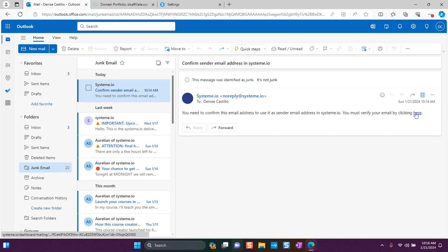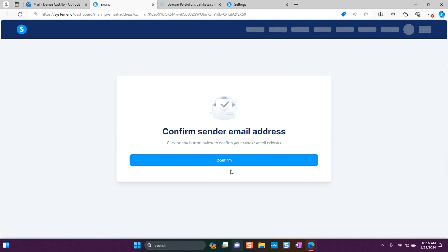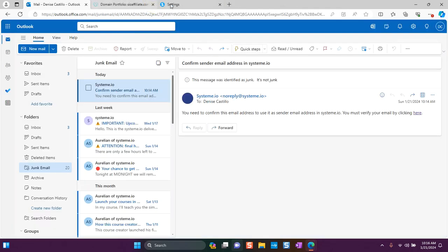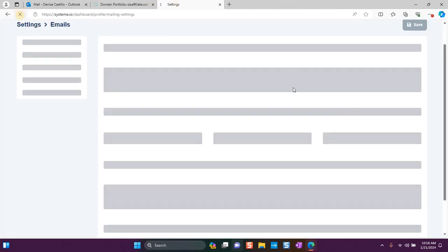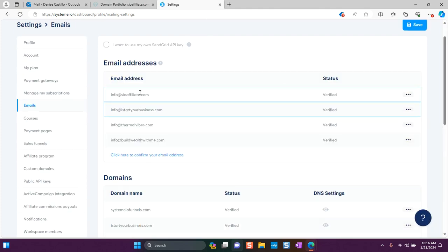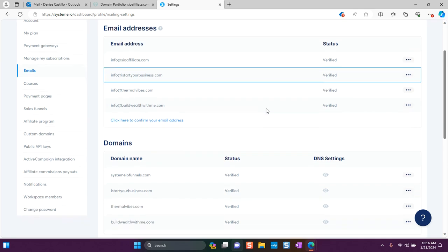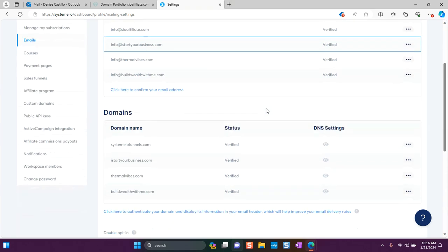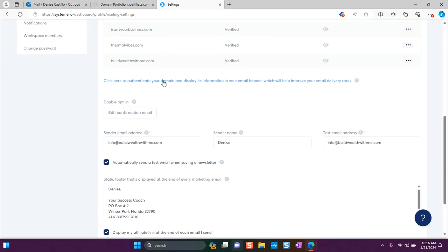It says click here to confirm, and just click on confirm, and your email address has been confirmed. So now when I go to System IO and I refresh, you will see that the email address changed from pending to verified. This is just confirming to System IO what your email address is. It still does not allow you to send out communication through that email. We have to authenticate our domain in order to do that.